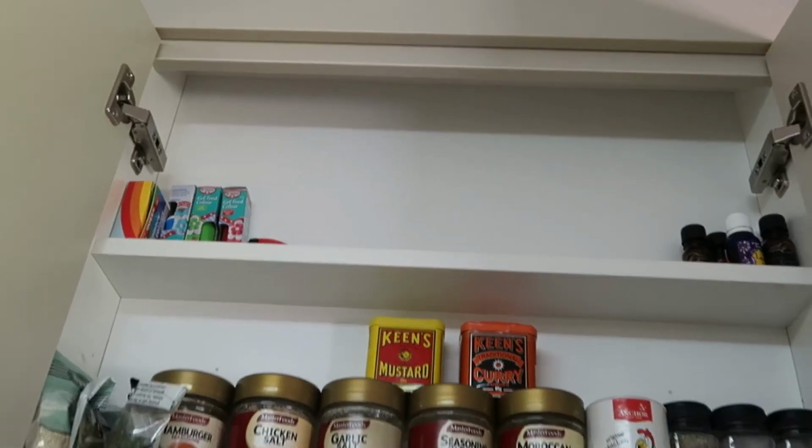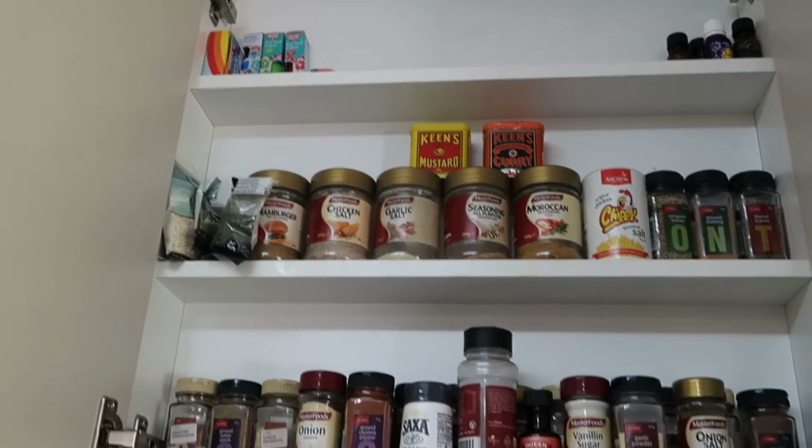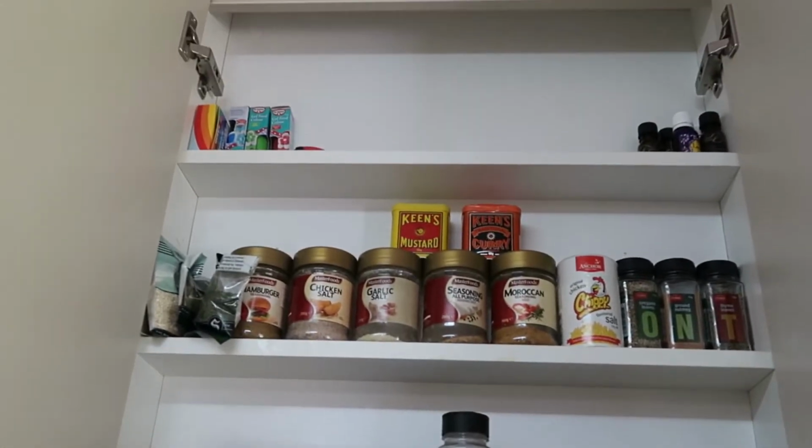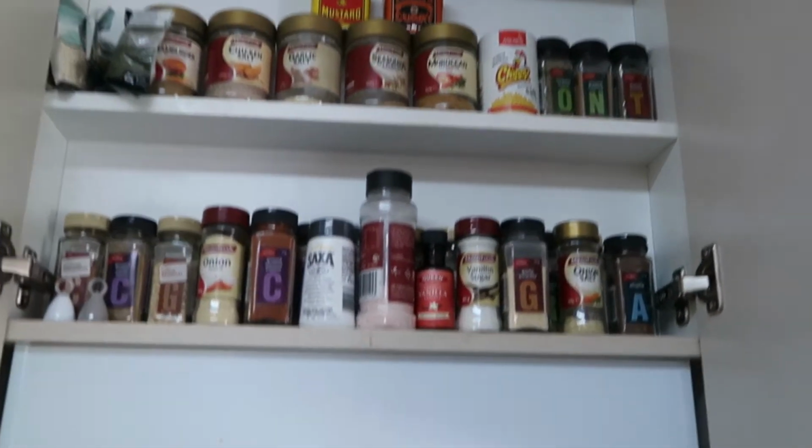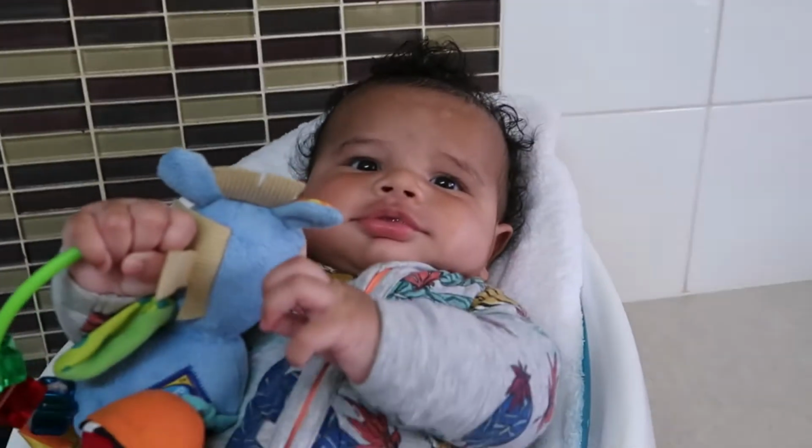It's my spice cabinet. I could probably get rid of those oils up there actually. Now I've got sugar and spices and everything nice.